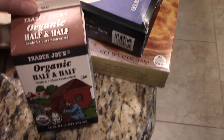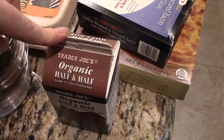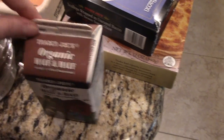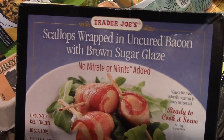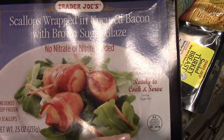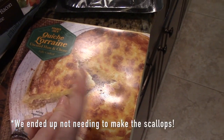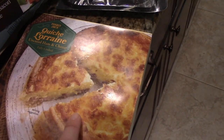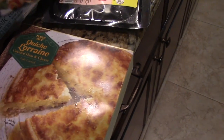This is something I don't normally get, but I got some organic half and half in case I wanted to put it in my coffee because there's no sugar in it. So I have to use that sparingly, but thought I'd try it out, see what I think of it. Scallops wrapped in bacon with a brown sugar glaze. Clearly not on my approved diet, but this is also for hors d'oeuvres for our dinner party for our friends. And then this quiche Lorraine looked really, really good, and there's absolutely no sugar in it, which I thought was really cool. So if my husband and I want that for breakfast on the weekends, we'll make that.